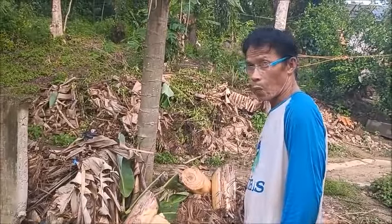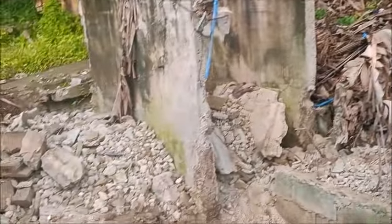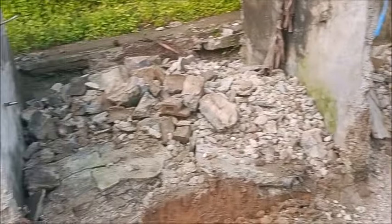What can you say, Tatai? Yeah. So how many pens are we going to put in here? Three. Okay. All right, well, it's looking good.